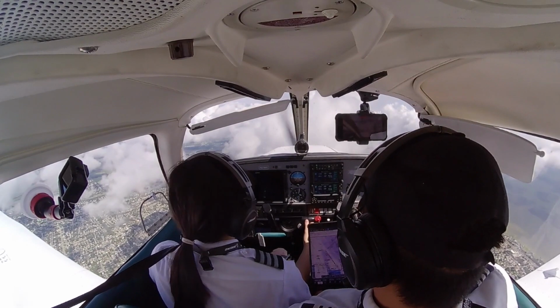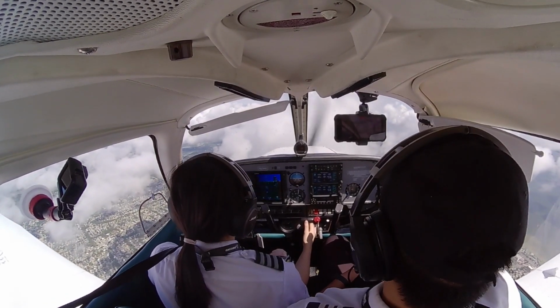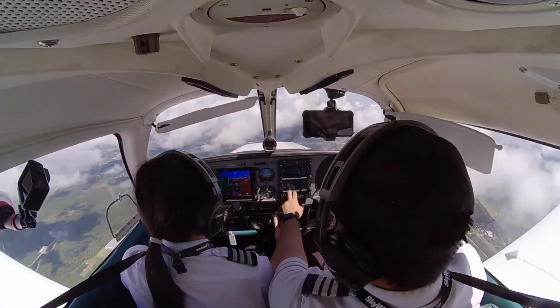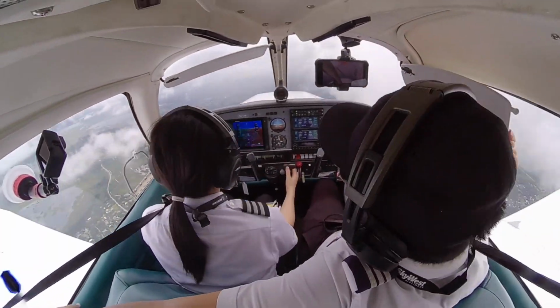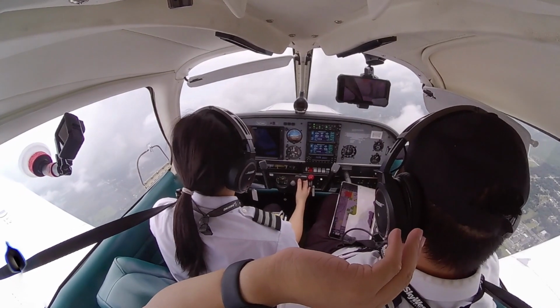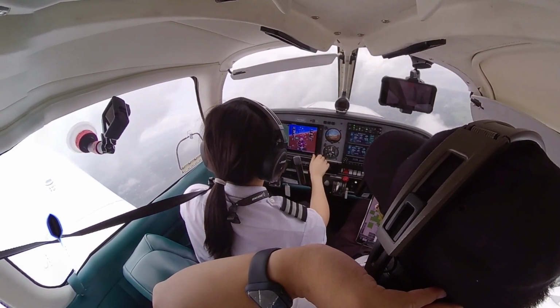Cherokee 21441, request direct to Earth. 21441, will be vectors to final, so fly present heading. Fly present heading, 441. 21441, turn right heading 010. Right turn 010, 441. Okay, 3000.